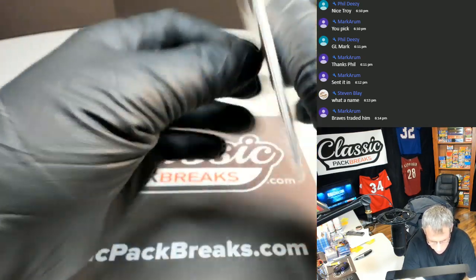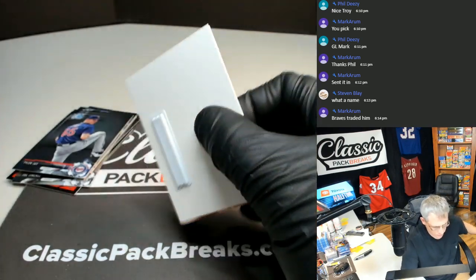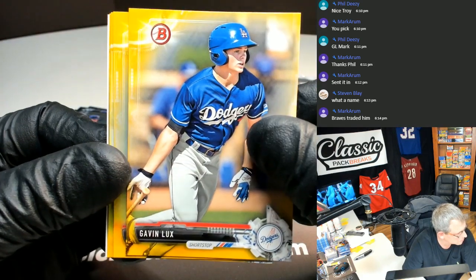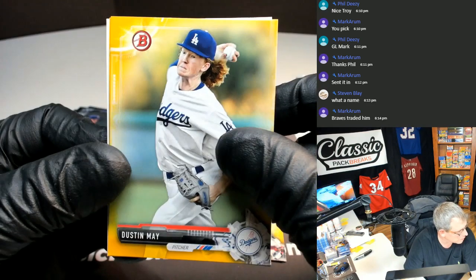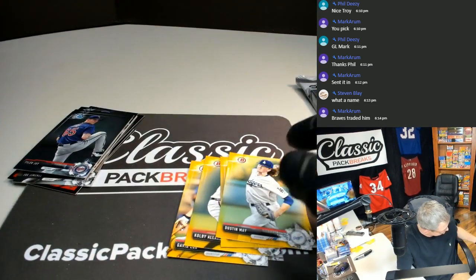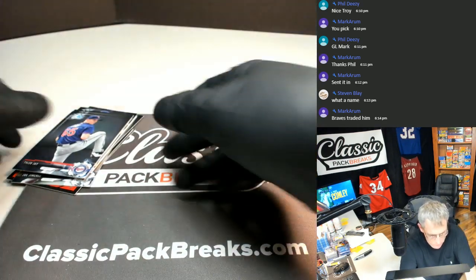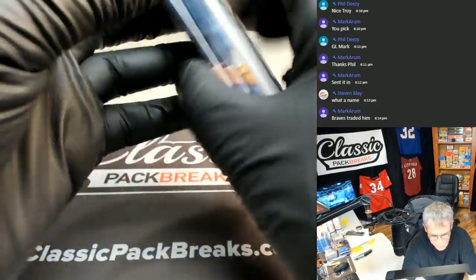We know the guy on front, Kyle Freeland. Still looking for Matata in here as well. Alright, here's our yellows. Kyle Freeland. Nice. Gavin Lux. Damn, Colby Aller. We're getting the Braves. Come on, baby. Dustin May. Clint Frazier. Not too bad. Cool looking cards there. Alright. No Matata or Judge yet. We got one more, guys.